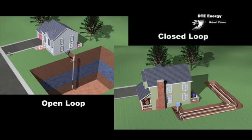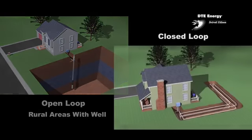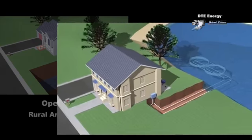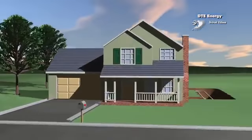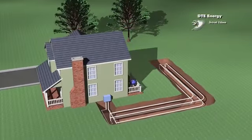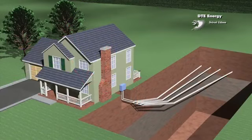closed-loop geothermal systems. Open-loop piping systems are used in rural areas with a well. In other locations, closed-loop systems are most common. They use a piping loop installed underground or in a pond, depending on the size of the property. Each closed-loop piping system can be placed horizontally, vertically, or with a directional bore to absorb the earth's heat and move it into your home.